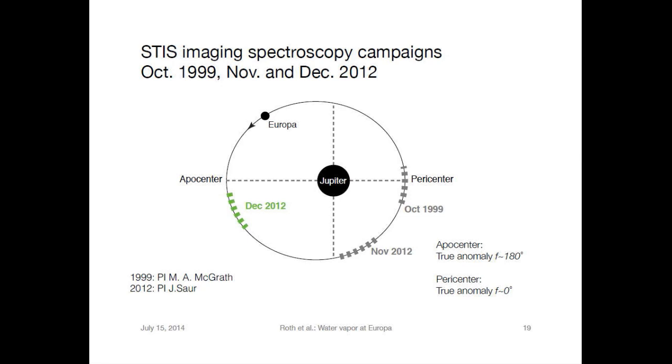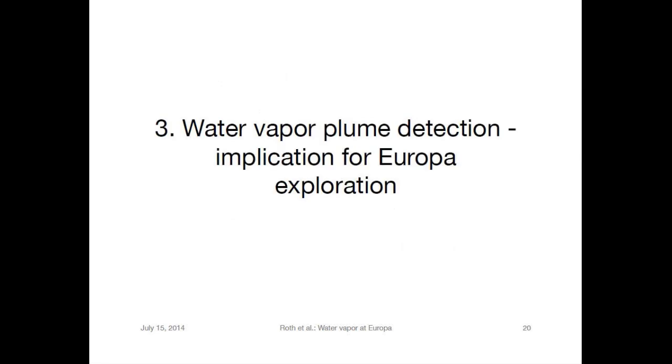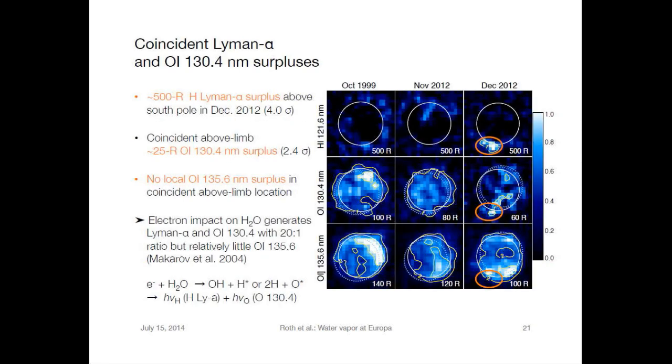So it's 9 images. Then I come to the last part of my talk, which I start with these 9 images. The columns are the 3 visits, and the first row is the hydrogen line, the second row is the first oxygen line, or the 1304 line, and the third row is the 1356 emission. And like I said, at the hydrogen line, the images here show the light after we have subtracted everything that is reflected from the surface. So it shows only emission from Europa's environment or atmosphere.